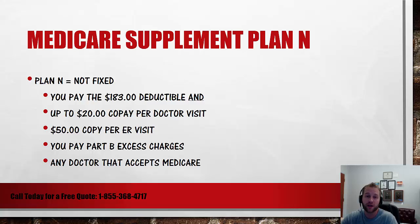What's a Part B excess charge? Part B excess charge means that if you go to a doctor that accepts Medicare but charges more than what Medicare allows, then you'll have to pay up to 15% of that if you add the Plan N. And of course, with Plan N, you can go to any doctor that accepts Medicare.